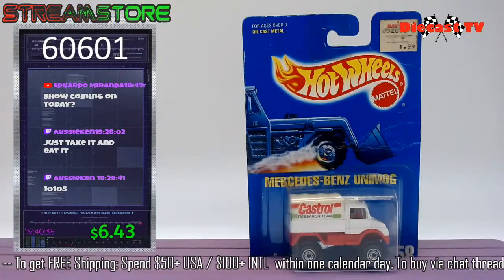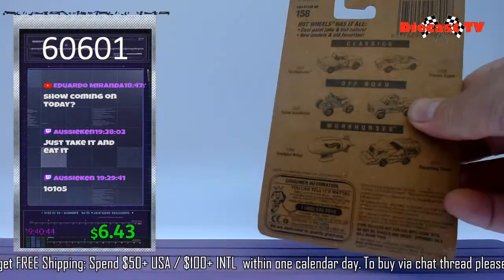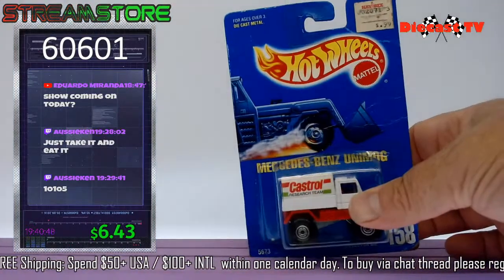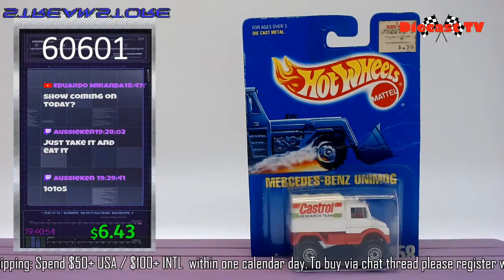Check out this Unimog, Mercedes-Benz Unimog 158 on the blue card. In fact, it's a brown back. Check out the back. Look at that. Collector number 158, the most iconic. It's got black wall wheels, basic wheels on that one from the Castrol research team. Hey, pick it up right now.